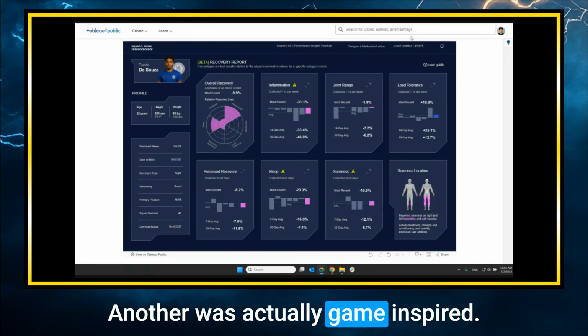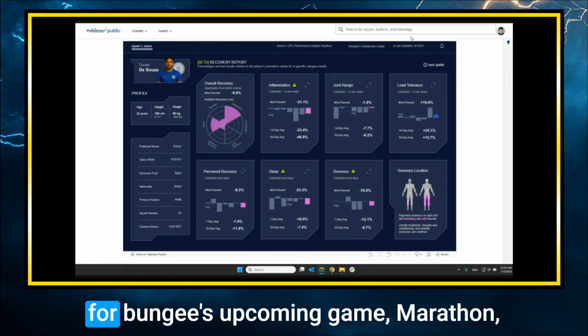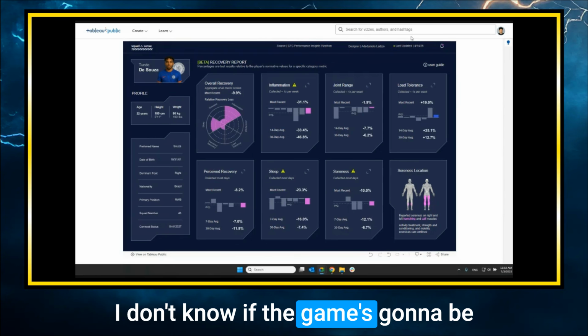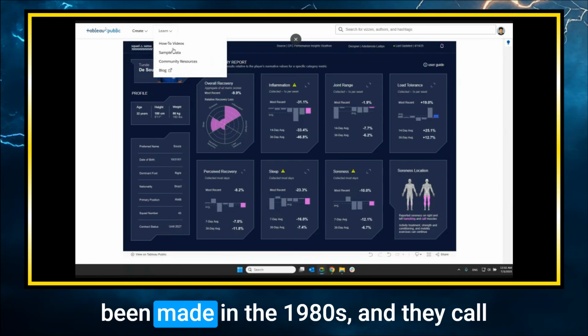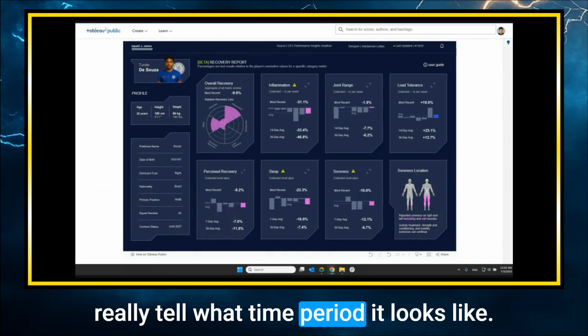Another was actually game inspired. I had been watching these previews for Bungie's upcoming game, Marathon. And I really like the design of Marathon. I don't know if the game's going to be any good, but the design of it is just this anachronistic look in the future. It also looks like a game that could have been made in the 1980s. They call it retro futurism, where you can't really tell what time period it looks like.